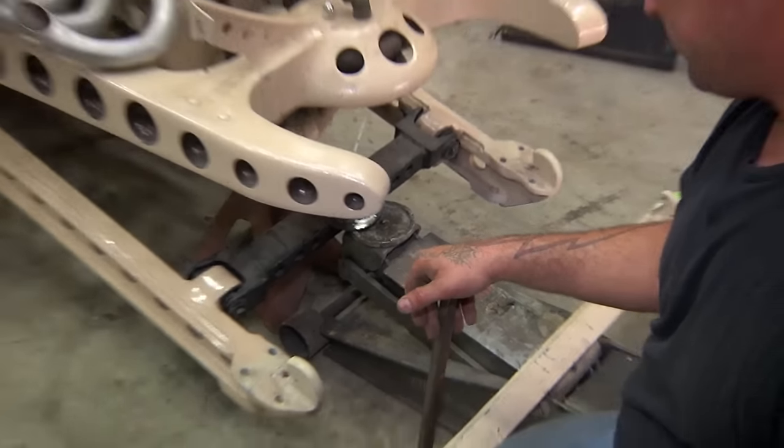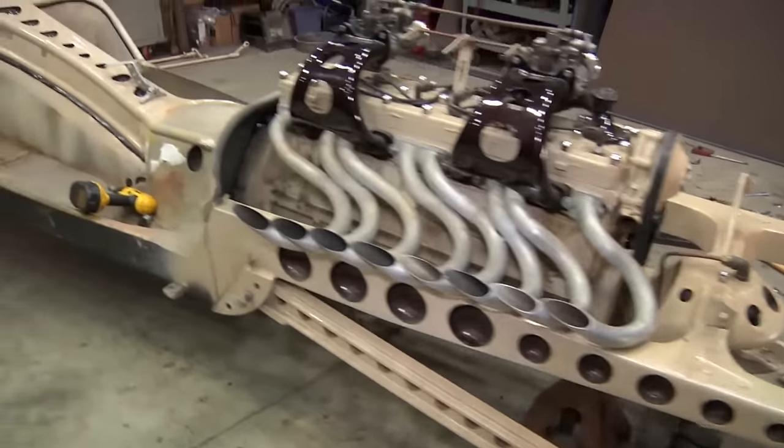This is still a show car. It doesn't need to drive across town. It's got no VIN numbers. It's got no license plates. It's not an off-road vehicle. It just needs to get on the trailer. I need to get it out of the storage and back to the show.